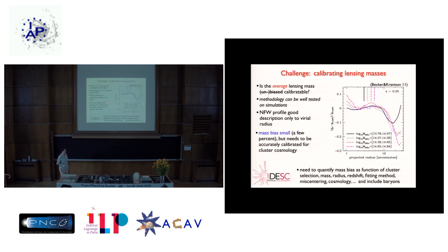So the question then is, how about the average lensing masses? Is that unbiased, or rather, can we calibrate it well? Unfortunately, the answer is yes, something we can do fairly well with N-body simulations. We find that the NFW profile is a good description only to the very radius. However, the remaining mass bias is small, so of the order of a few percent. This is something that we have to quantify quite precisely to do cluster cosmology.